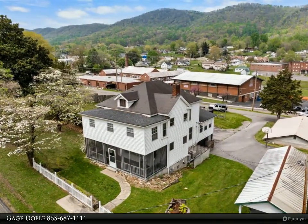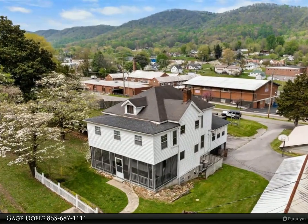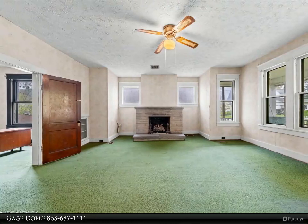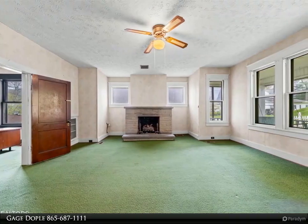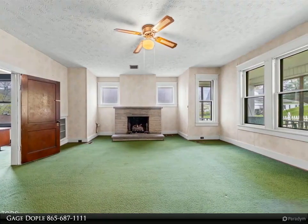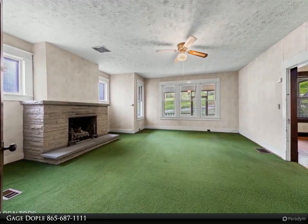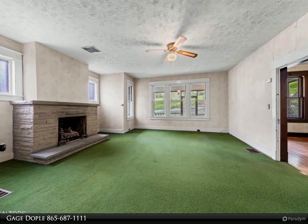As you enter, you'll immediately appreciate its unique character, showcased by lofty ceilings and original hardwood floors. The living room is generously sized, boasting a cozy gas fireplace and abundant natural light. Consider removing the carpet to reveal the natural hardwoods, enhancing the home's value.